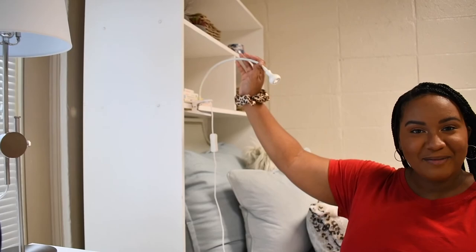Another bonus that I like to add is this bed lamp. So if you're reading and your roommate is going to bed and you don't want to disturb her, you can use one of these to be able to continue studying along with that lap desk that I mentioned earlier, and it's just a great addition to have.